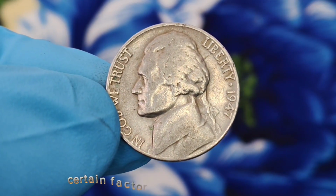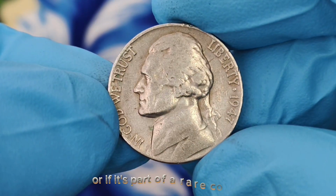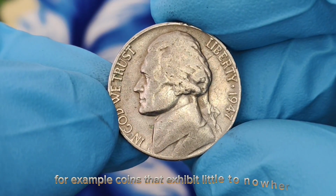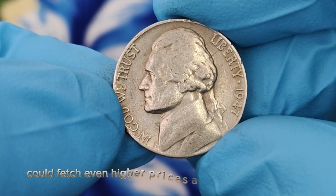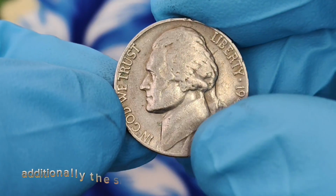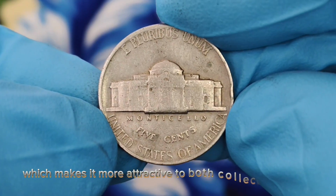However, certain factors can push this value higher, especially if the coin is found in better condition or if it's part of a rare collection. For example, coins that exhibit little to no wear or have been preserved in near uncirculated condition could fetch even higher prices at auctions or from private buyers. Additionally, the silver content adds an inherent value to the coin, which makes it more attractive to both collectors and silver investors.